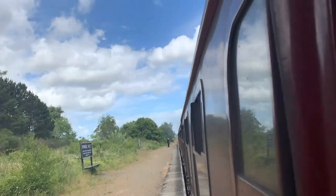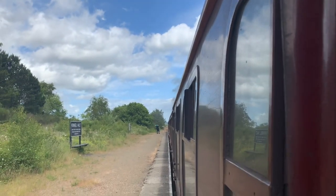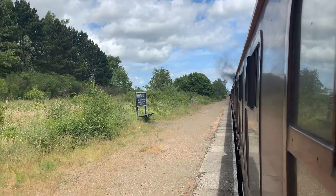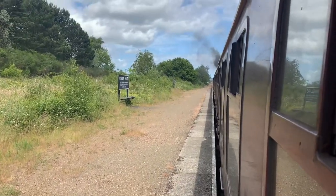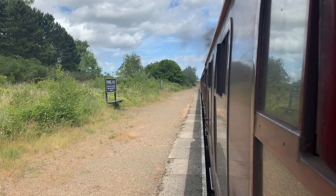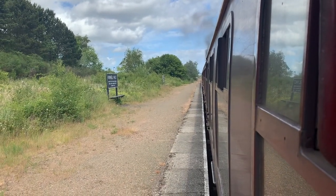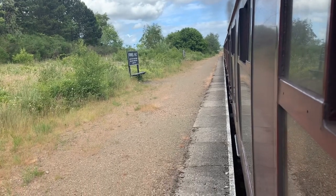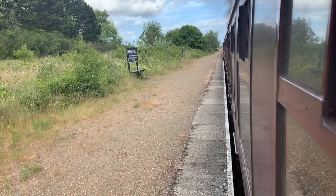One last stop is made at Kinneil Halt, just east of tunnel number 1. I just heard the whistle signal that we're continuing on the way back to Bo'ness.